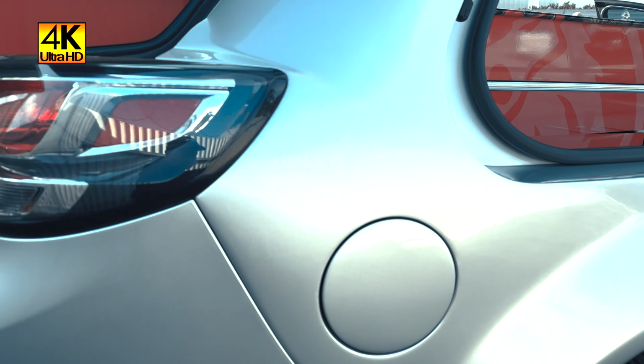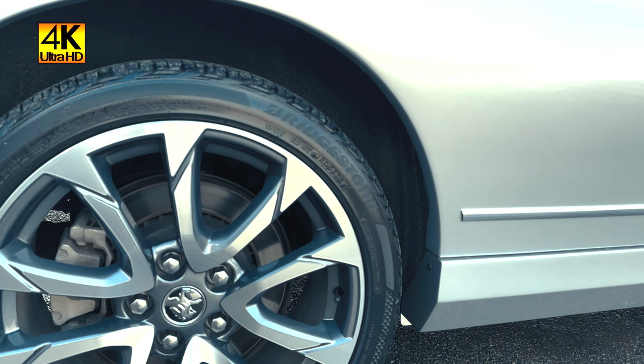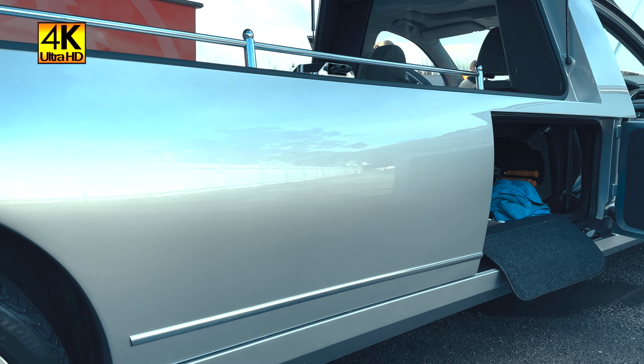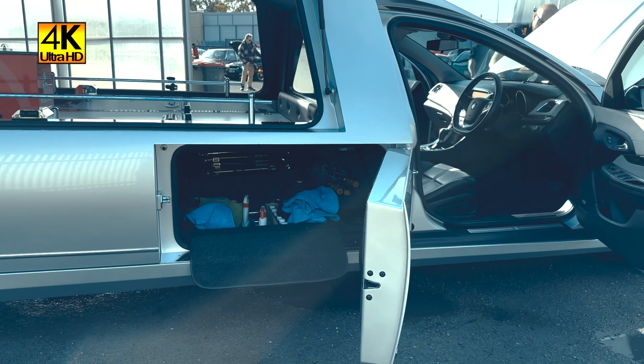So this has got a V8, the 6.2 V8 straight out of the LS3. And we wanted it to have the Calais interior. We wanted it to be a true, authentic Calais. We didn't want it to be a fake in any way.